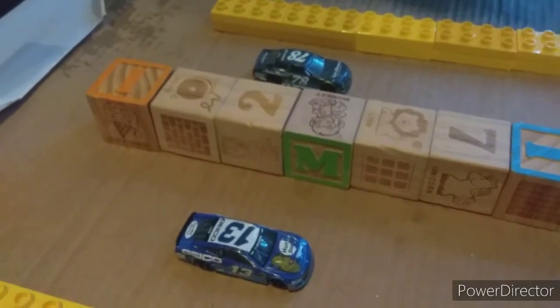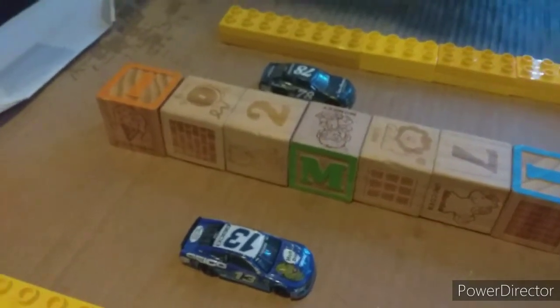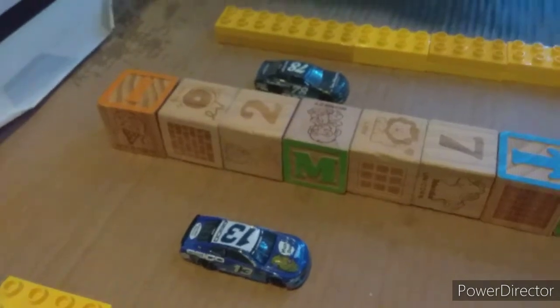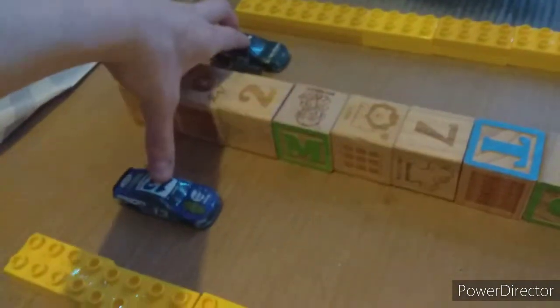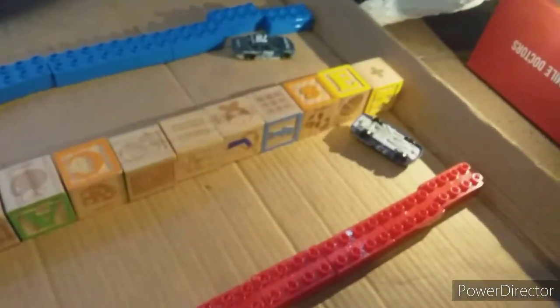And now, the final two cars. The number 13 of David Starr and the 78 of BJ McLeod. These are the final two cars in this round. Which car will make it to the next round? Whoever makes this next round, this will be it. And it looks like it might be a photo finish!